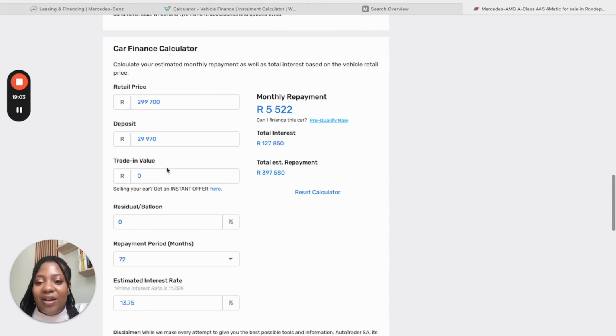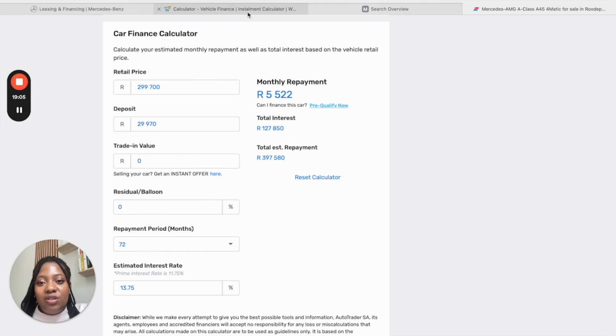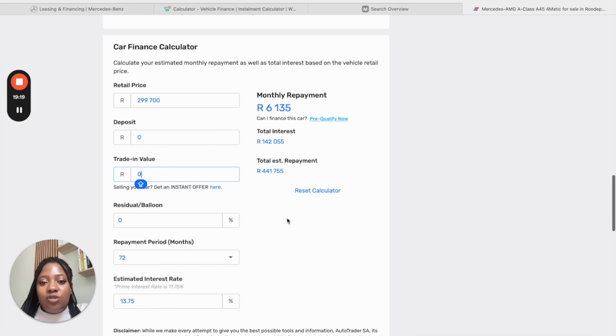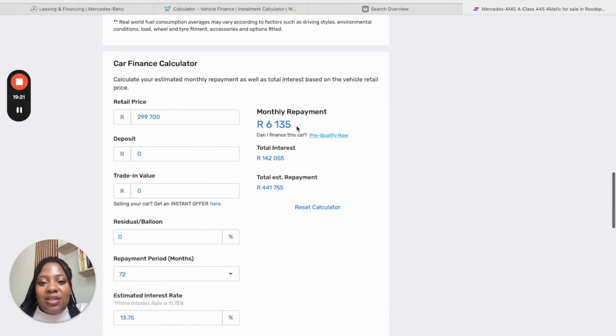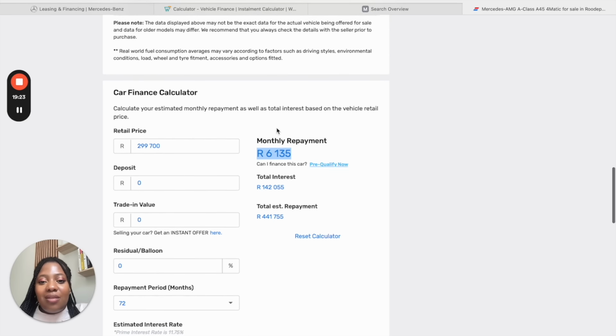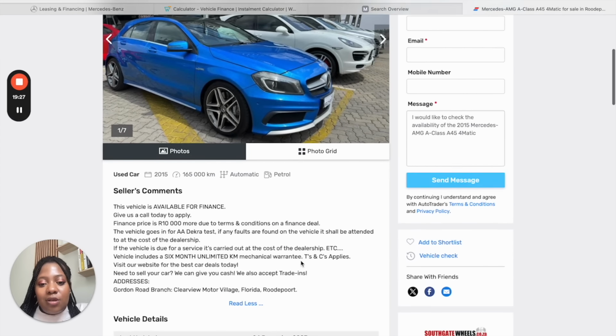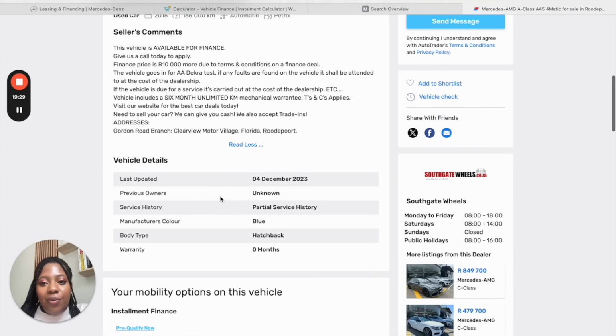And then there's another finance calculator on Auto Trader, so you don't have to keep jumping to the WesBank one. So let's just check how much this car is gonna cost us. Zero deposit, zero trade-in value. I'm assuming we're not selling a car to buy this car. No balloon payment. They've kind of used my interest rate as well. So you're looking at 6,135 rand per month. Not too bad, but I'm not too keen about this car because of all these unknown items.